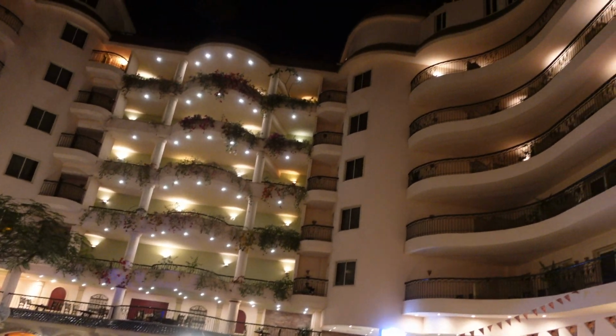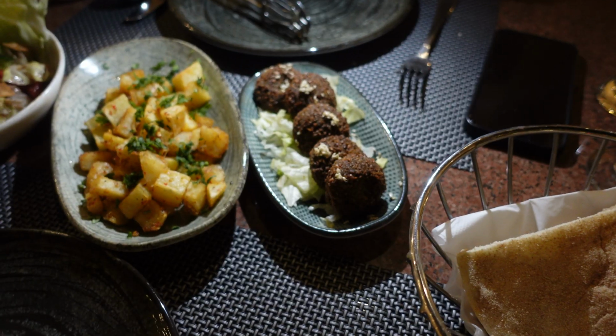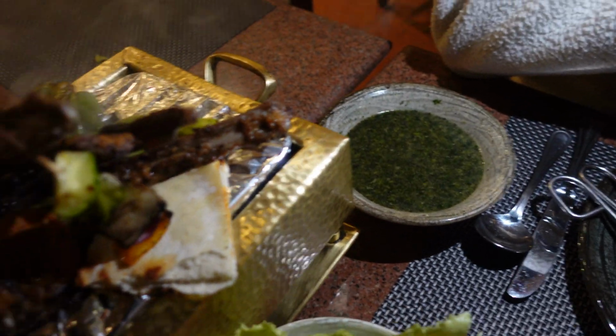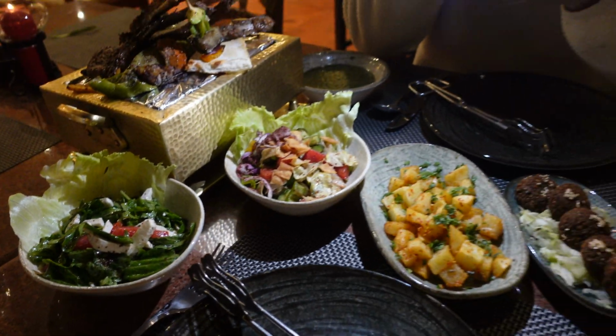So this is the courtyard at night. Obviously beautiful with all the lights and the flowers. So this was our meal. We got some falafels, some potatoes, and a mixed grill thing to share with some salad.